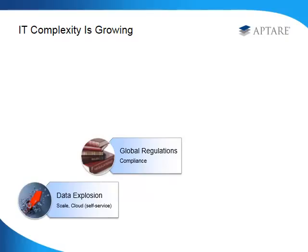Second, an increasing number of global regulations impose compliance requirements for enterprises around which data must be kept, how you have to keep it secure, where to keep it, and how long to keep it. And don't forget the storage multiplier for duplicate copies that are kept on replication devices, tapes, and off-site. In a D2D2T world, for every terabyte of data that's created, frequently 2 to 3 terabytes are required to be stored.